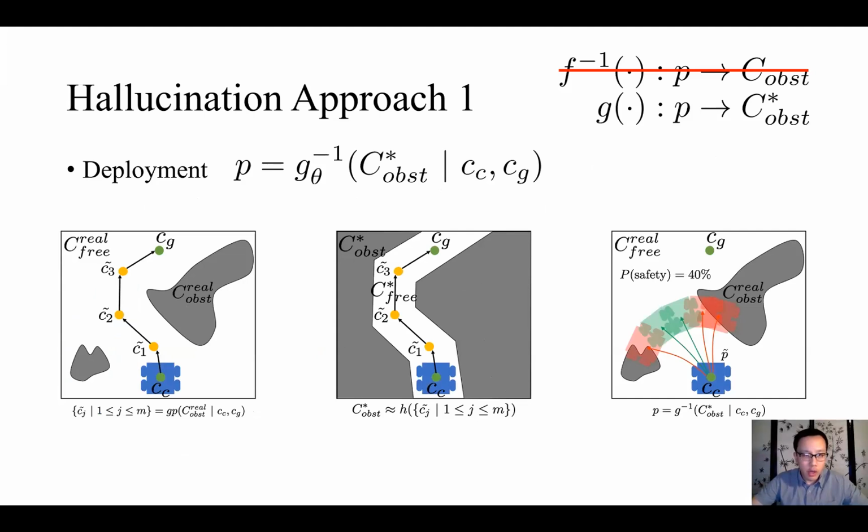To construct C obstacle star during runtime, we seek help from a coarse global path from a very fast global planner such as A-star or Dijkstra's, and then we query G theta minus 1 to compute P. However, G theta minus 1 has only seen the most constrained C obstacle during training and therefore is very conservative. So we need some extra components to adapt P to face the real obstacle space the robot has actually seen.